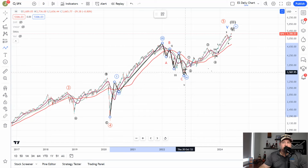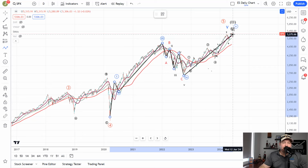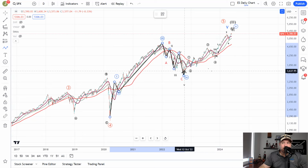So this can no longer be wave four of three, which you would expect it to be. So it has to be either the start of a bigger move down or wave four of a diagonal. It turned out to be wave four of a diagonal, where wave five is going to operate as an ending diagonal. And in that case, you have three wave moves all the way up.